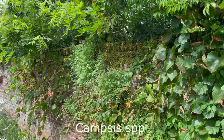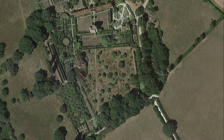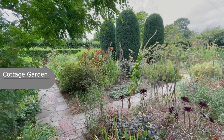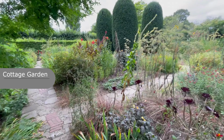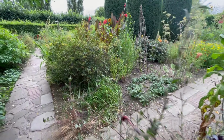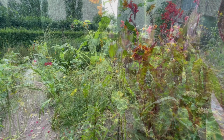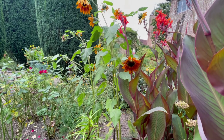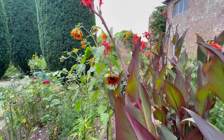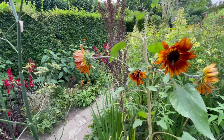So a few climbers on the wall, lots of tall brick walls, creating sheltered rooms. And creating these rooms was a very popular thing back in the 1930s, similar to Hidcote and gardens of that nature. And obviously, Great Dixter has similar kinds of rooms as well. So a lot of straight lines in the borders, and the taller and formal clipping of the hedges.